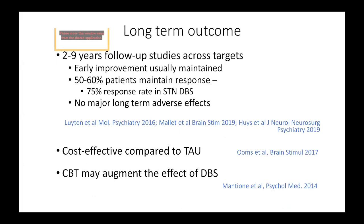What about the long-term effects? As I said, most of the studies have been done on short term. There are studies which are done up to 9 years of follow-up also. And most of these studies have said that around 50 to 75% of patients maintain their improvement in follow-up for up to 9 years. And as I said, when you insert non-rechargeable batteries, you have to change the battery in the interim period.